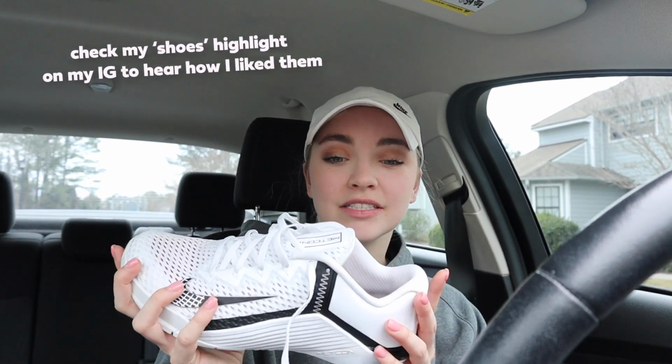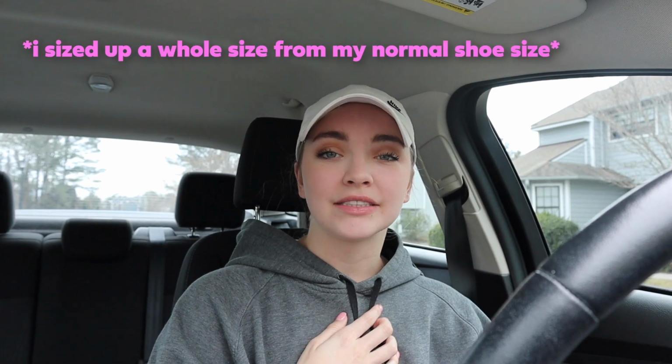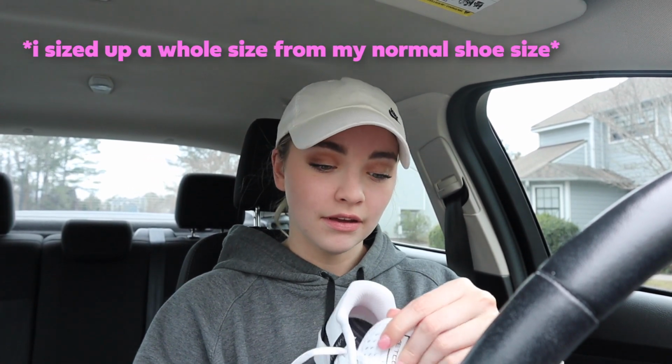I have been wanting to bite the bullet to get these for so long, but they're like $130, but someone informed me that if you buy them off of dickssportinggoods.com and you sign up for text alerts, you can get $20 off. So they were like $110, which isn't too bad. I mean, it's still expensive, but it's better than $130. So these are actually the men's version of the shoes, and I think they're a unisex shoe. I got a women's 9.5, I believe.